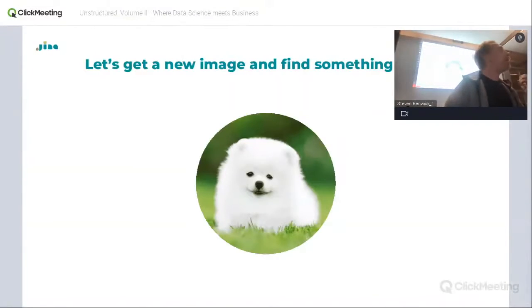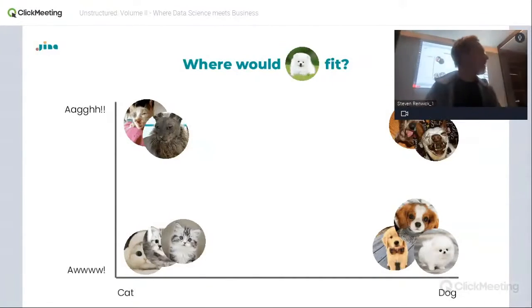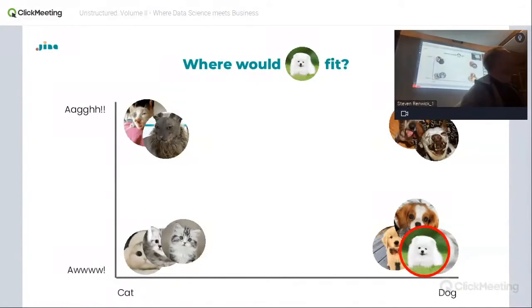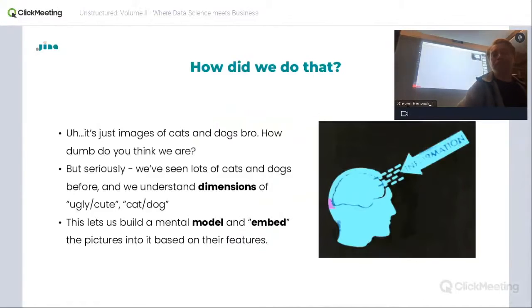So now, let's get a new image. And let's try to figure out where would this thing fit on the graph, this cute little fuzzy-wuzzy snowball. So, any takers? Top left, bottom right? Anyone? Bottom right. Bottom right, yes. I knew this audience participation thing would work. You know, we are really giving the Rocky Horror Show a run for their money here tonight, folks. So yes, it would fit on the bottom right, of course, with all the other cute puppies. We found the closest match, a match made in puppy dog heaven.